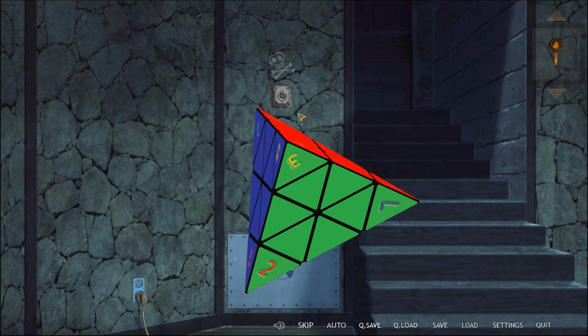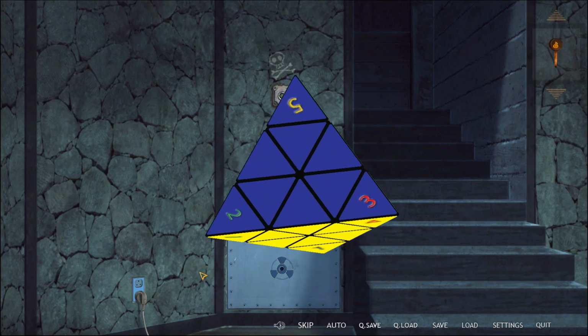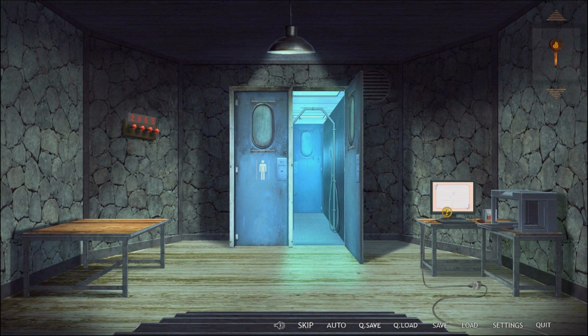Let's turn this so we can show the green side, just in case. I don't know what all I've shown and haven't shown, so right there I showed all of them just to play it safe. And now I need to work on this one.